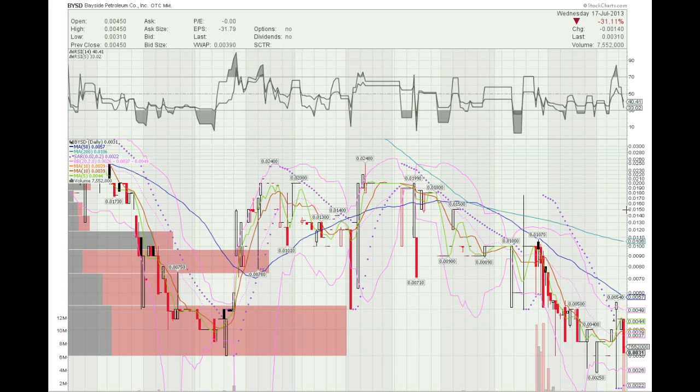But that negative 31 is a little bit scary to a few investors, but I would actually keep your eye on this one. I think something's going to be happening. This seems pretty forced to me. This negative 31% seems like it was intentional because of the way this stock moved. It's just far too sharp for me. It looks a little bit overextended.